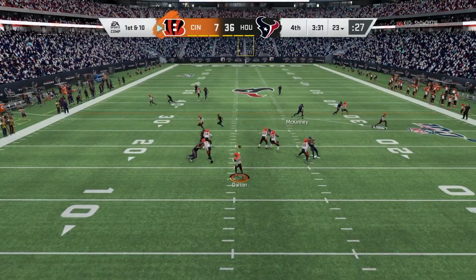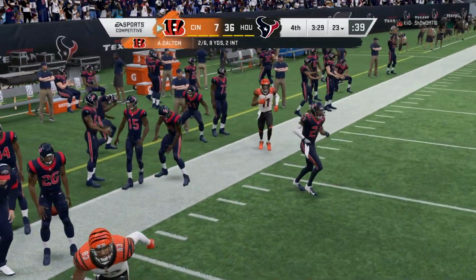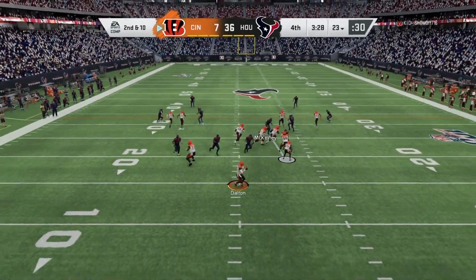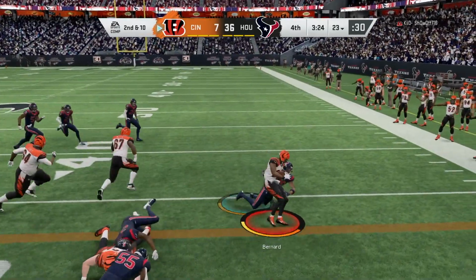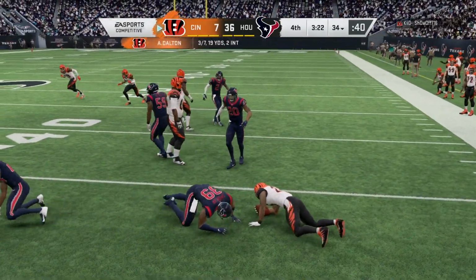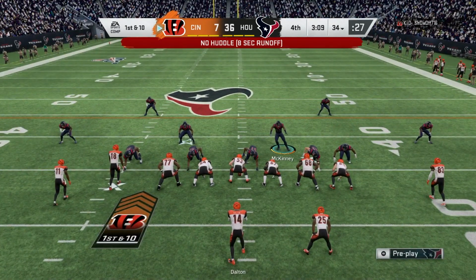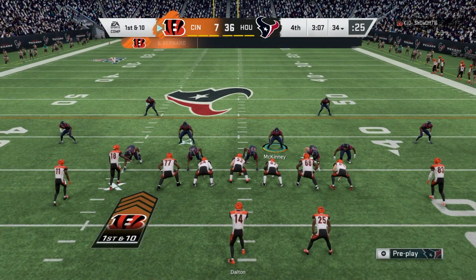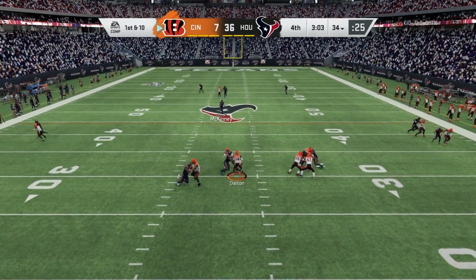Dalton here from the gun. And a terrific coverage there. And all that does is embolden the secondary. They feel good about what's going on, and they just play better and better. And he'll be corralled right around the 34. Eleven yards there, first down. They ran that one well, and not only did they pick up a nice chunk of yardage on the screen, they sent a message to the defense: rush the passer.